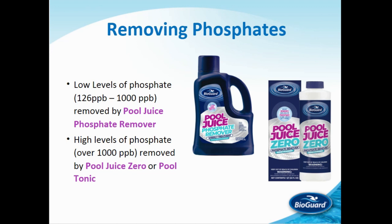So we have a couple of products new this year that will help with that phosphate battle. For phosphate levels that are between 126 parts per billion and 1,000 parts per billion, we have a weekly maintenance product called Pool Juice Phosphate Remover Weekly. Now, we're going to talk about this product later as part of your overall program chemistry and all of the good things that it has to offer. But as far as removing phosphate on those lower levels of phosphates, it's very effective at taking them out gradually over the course of a couple of weeks.